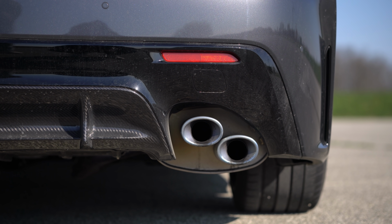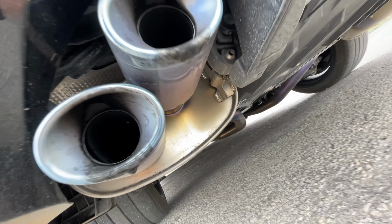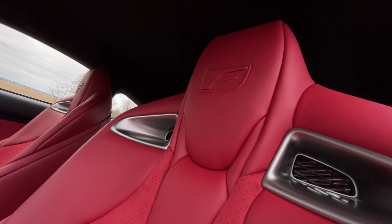Weight savings? Okay, maybe. So this does have some weight savings. It actually saves 176 pounds over the regular RCF, and they do that by giving you the titanium exhaust and kind of funny things in here, like deleting the heated and cooled seats. It's got a wing and it says track in the name of the car, so it is a race car. Yeah, I mean, I would like some heated and cooled seats, but these seats are so comfortable.